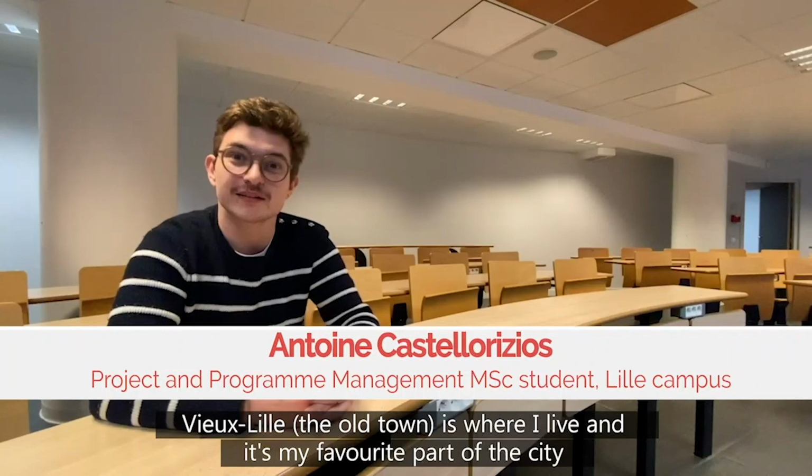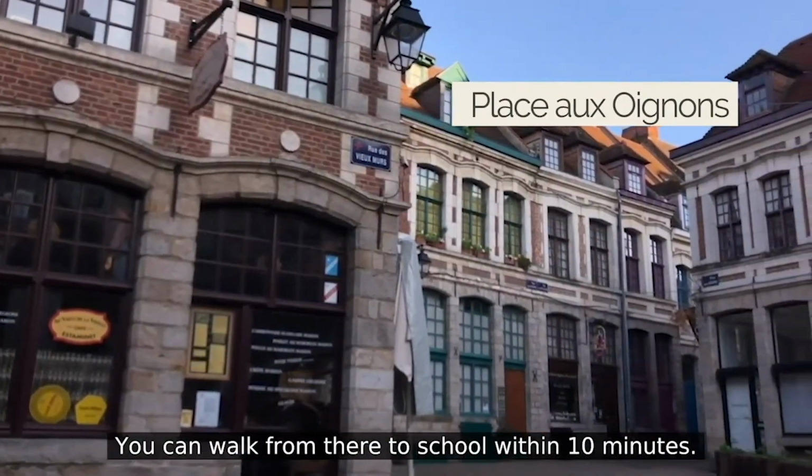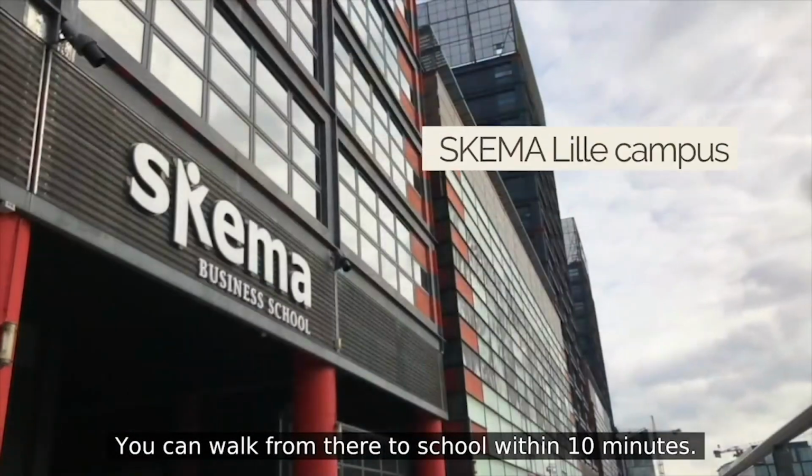The place where I live is my favorite place in the city, because there you have a lot of tiny streets with a lot of shops. You can walk there, and within 10 minutes you are in the school.